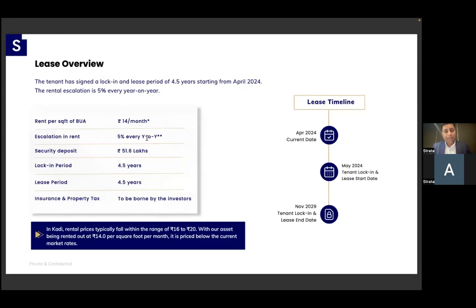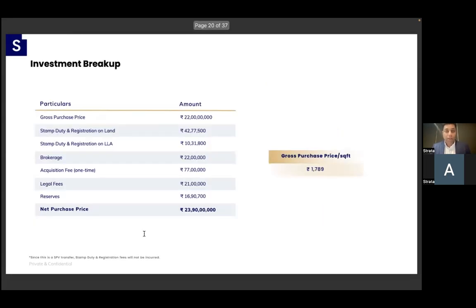As mentioned, the escalation is about 5% year on year. We have close to 51.5 lakhs of security deposit. In Kadi, the rentals typically fall within the range of 16 to 20, as I mentioned. So we are below par. We are about 15 to 18% lower in terms of rental. And hence, we managed to get the year-on-year escalation, which otherwise is very rarely seen in a warehousing asset.